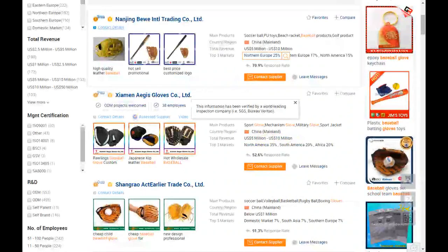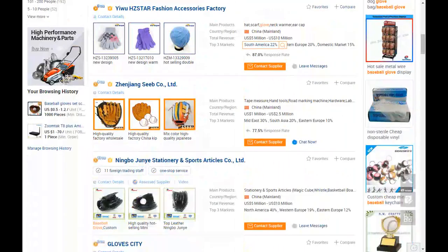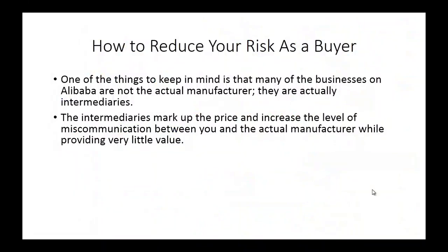So as you work through the process of narrowing down the people that you're actually going to buy from, you are going to need to determine which of these companies you're going to want to deal with, because not every listing that you see is going to be the person that is actually going to be producing the product. And this is going to be important because intermediaries mark up the price and they increase the level of miscommunication between you and the actual manufacturer while providing very little value. So you really do want to try to work through the process of finding the actual manufacturer.